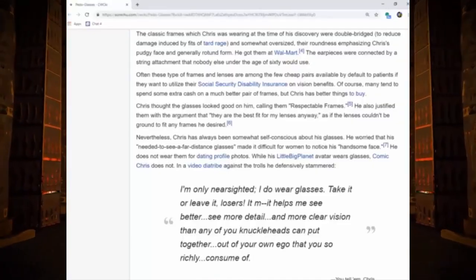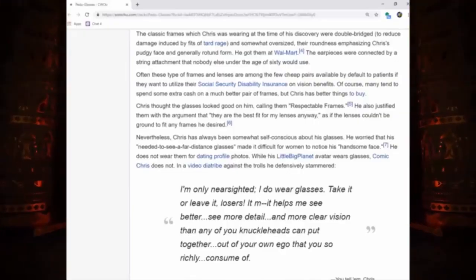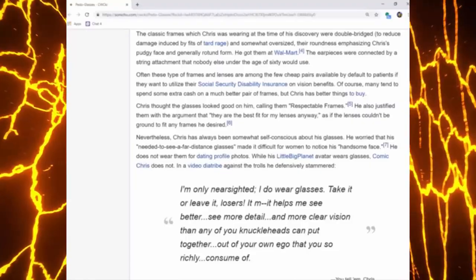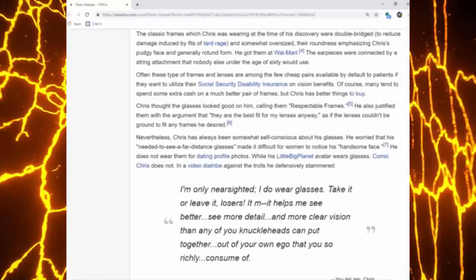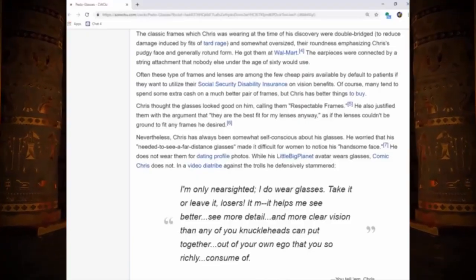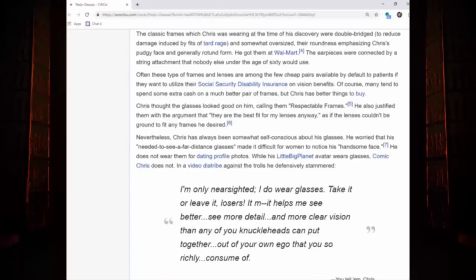He does not wear them in his dating profile photos. Yes, that's true. We've looked at his dating profiles in separate videos. While his little Big Planet avatar wears glasses, Comic Chris does not. He actually did wear glasses in the comics a couple times. He wore glasses when they went back in time to his high school in the past. So he does wear glasses occasionally in the comics. So that's not 100% true.